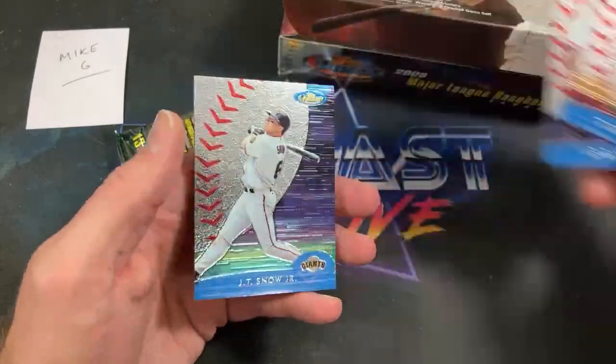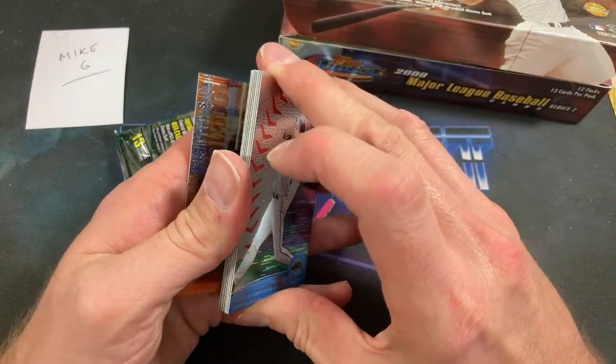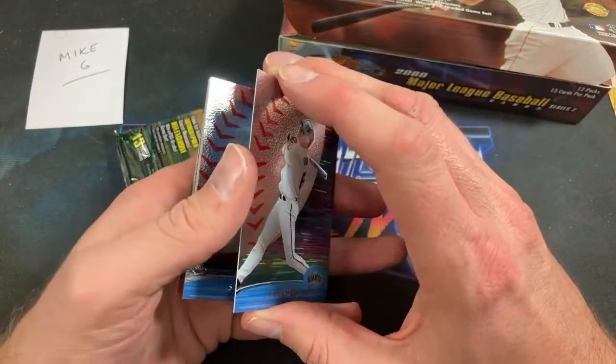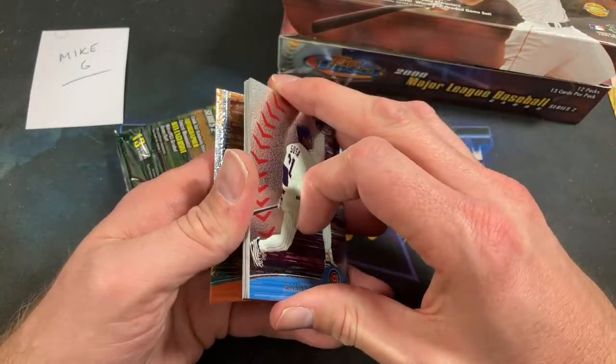Rafael Furcal. There's Craig Biggio, JT Snow Jr. Chaos, you can comb your hair in that card. You literally could. Sosa. We got another numbered card in here.